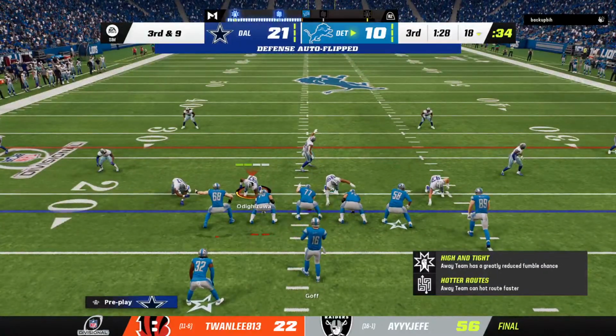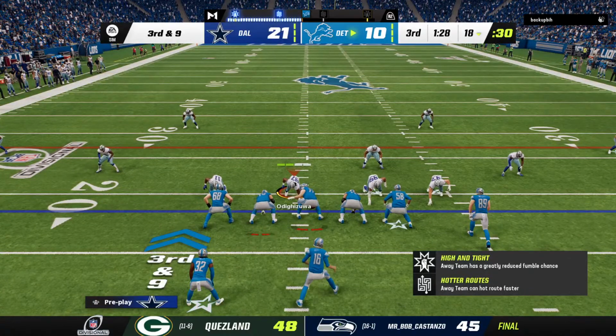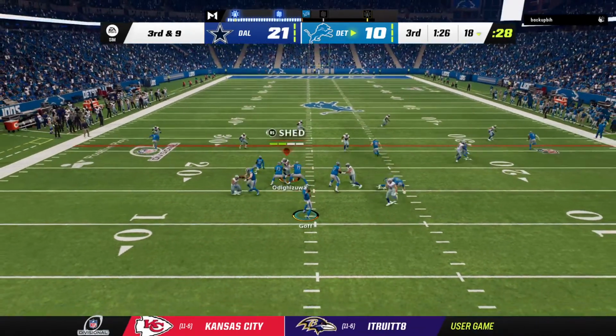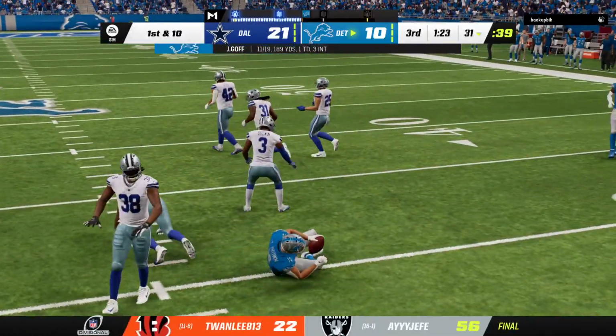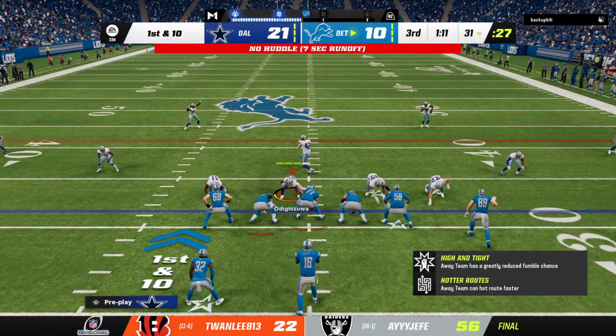This offense in desperate need of a conversion as they come up on 3rd down. Value 3. Here's Gone. And he's got it past the 30 before he's hit and dropped. Line of scrimmage, the 31 now on 1st and 10.